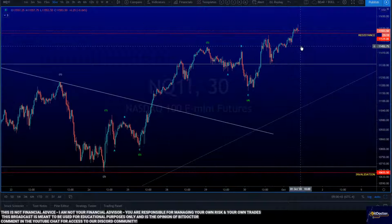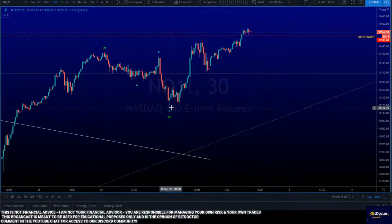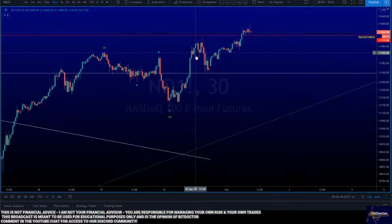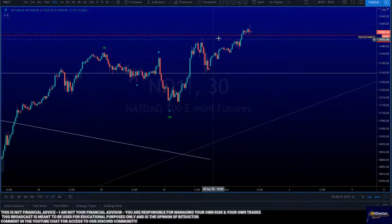And the reason why I say that is, let's go ahead and assume that this right here was a 1, 2, 3, 4, 5. Okay, so this is 5 waves here. Obviously, we've gone higher. So I believe this is a 1, 2 in its own. I think we're going to get an extended fifth here.